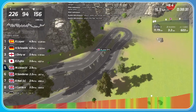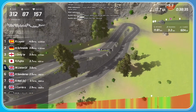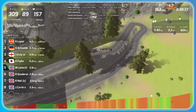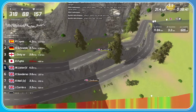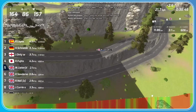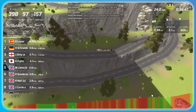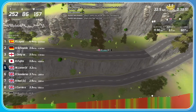Right, three quarters done then in terms of distance, only about two thirds in terms of climbing. And these flat sections aren't getting me up there any quicker. Like Lopez is well into those steeper sections now.